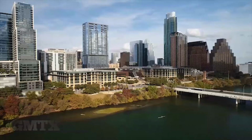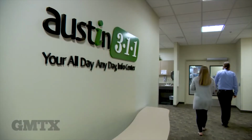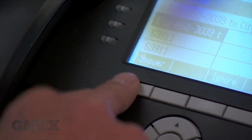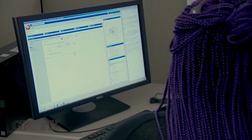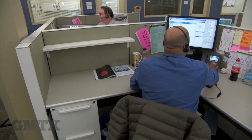So what is Austin 311? Yeah, so Austin 311 is the City of Austin's information center. We're available 24 hours a day, 7 days a week, so residents of Austin can reach out, give us a call, and we can help connect you to city services. We have ambassadors who are ready to answer your questions. We have ambassadors that speak both Spanish and English, but we also have access to a language line service with over 250 different languages. So we really can help any member of our community, any student at UT, no matter what language they speak, they can call us and we can help connect them to city services.